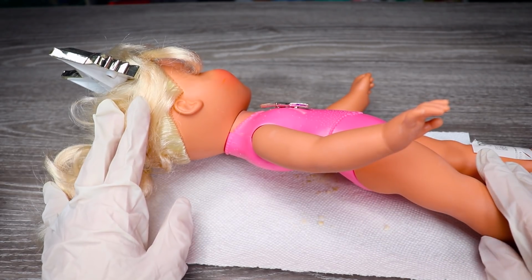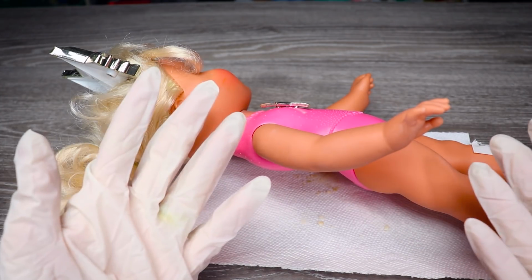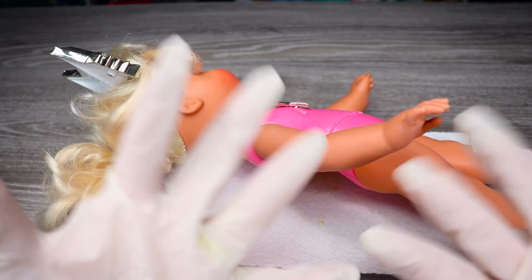And I've had these gloves forever, so chances are they've already expired. Can gloves expire? I don't know. Maybe I'm not really protecting myself, but at least I'm trying.